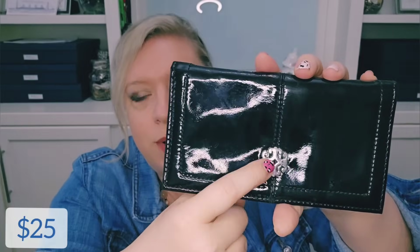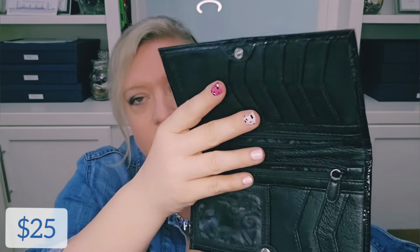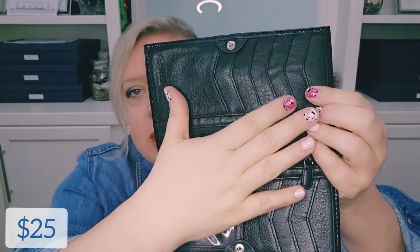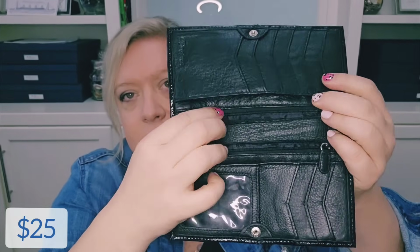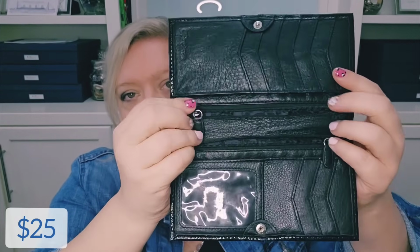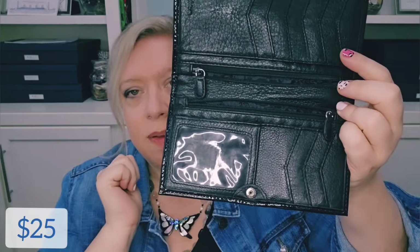You have your Brighton hardware there. It's in great condition. Corners are awesome. You've got your snap closure. The interior is this gorgeous leather. You have card slots, spots for bills or whatever you want to put in here, zipper pockets, ID, and more slots. So amazing, amazing Brighton wallet. I will do comps on this one and have a price on the screen.